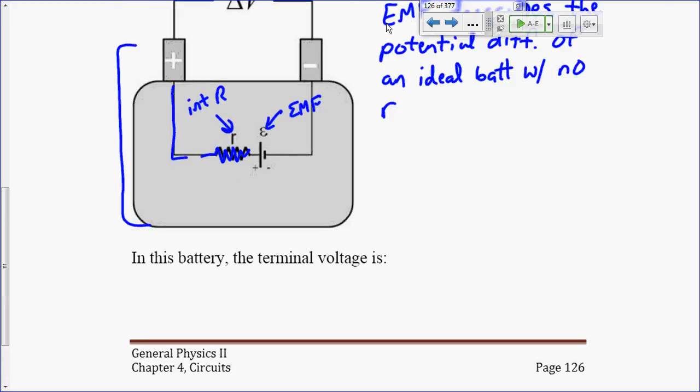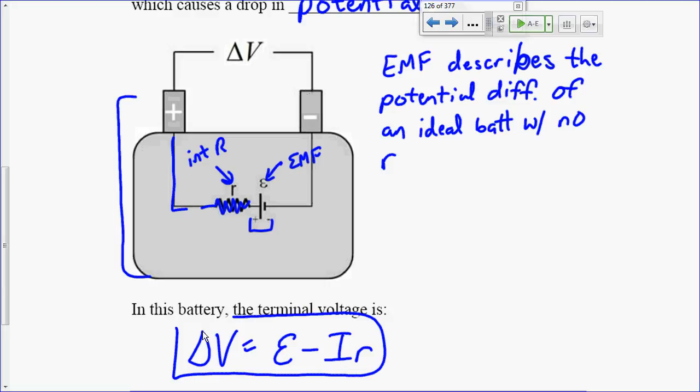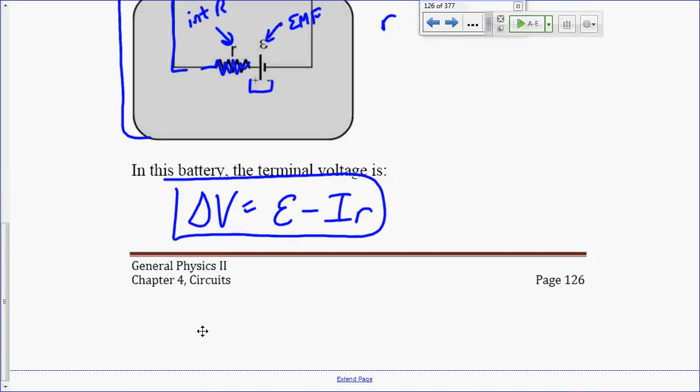So in this battery, if we want to know the terminal voltage, delta V is going to equal the EMF, the electromotive force, that's the ideal voltage of the battery if it had no internal resistance, minus the potential drop across that internal resistance. So the terminal voltage is this. I think that's on your equation sheet, actually.